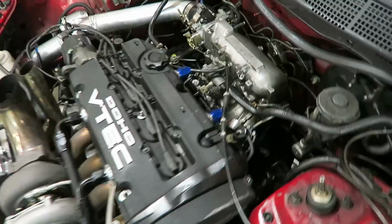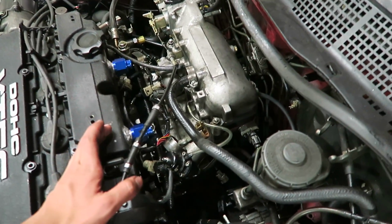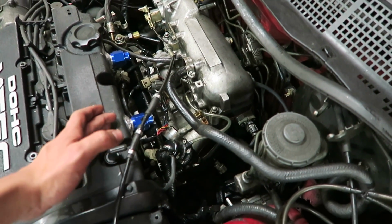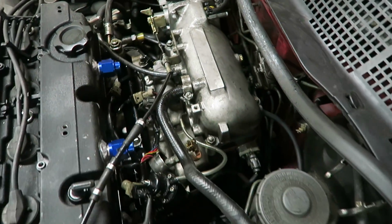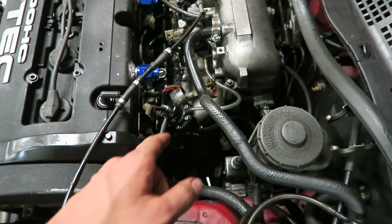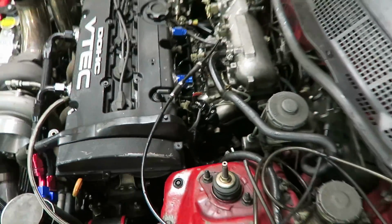included in that price. For the fuel and intake, the intake manifold is just a completely stock intake that has been ported out with a Dremel. I did not do that myself, but that's how I bought it. And I have a 4-bar MAP sensor on the intake, and then got the AEM fuel rail, knockoff AEM fuel pressure regulator, and then I have Bosch 2200cc injectors, which are dirt cheap on eBay.